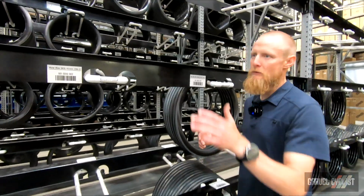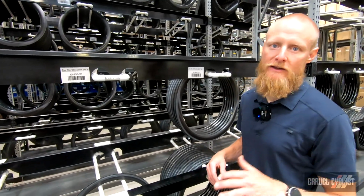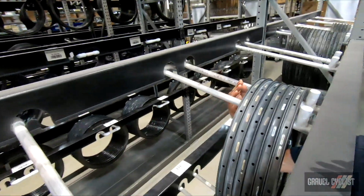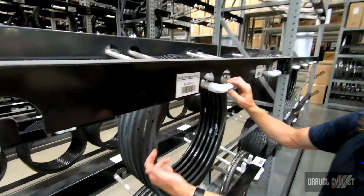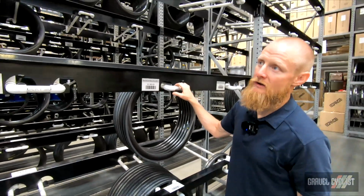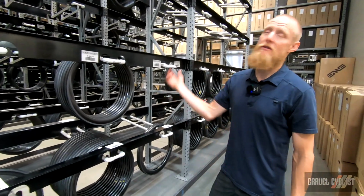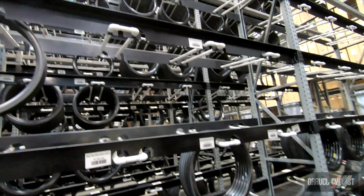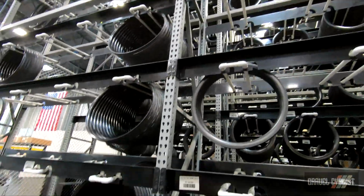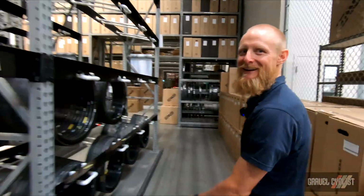So what happens is when a rim comes through finishing and it's gone through its final QC check and it's ready for assembly, it gets loaded from the back. So it'll get loaded onto the back here, and then you're always pulling the oldest rim off the front. One of the crazy things, given the current bike boom, is every one of these rims has a customer tied to it. It's all just waiting to be assembled and built. So if anybody wants a job building wheels, come on out, we'll take you.